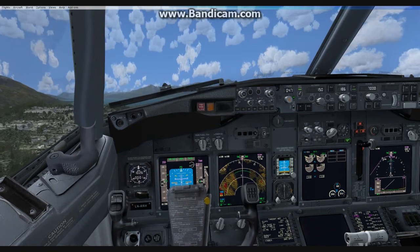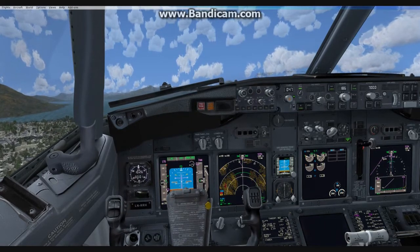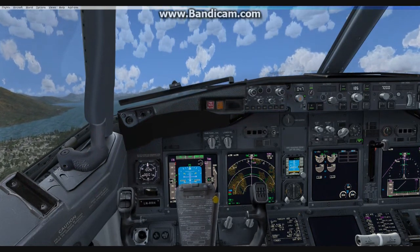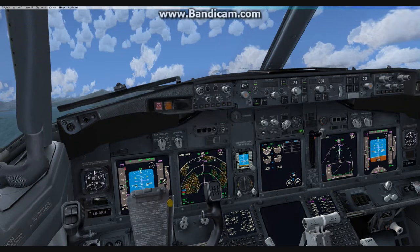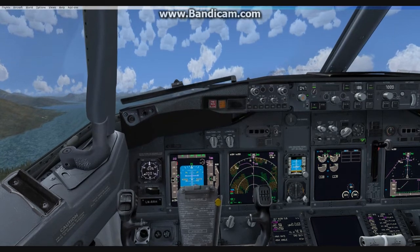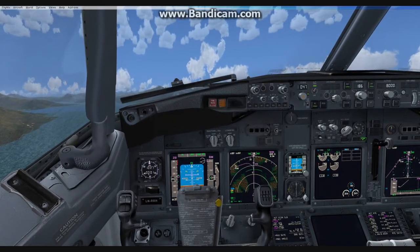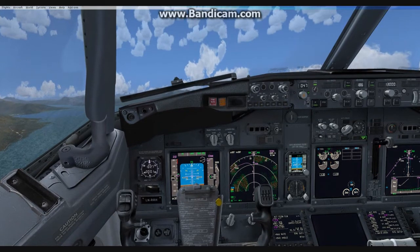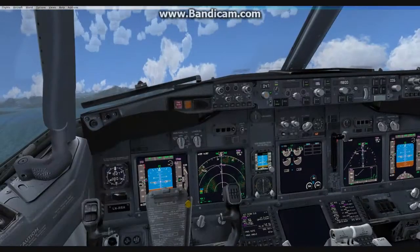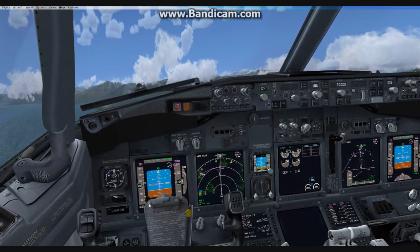LNAV. Select VNAV. VNAV. Flaps 1. Gear up. Lights out. Set flight level 200. Flaps up. Flight level 200. Set. Check.